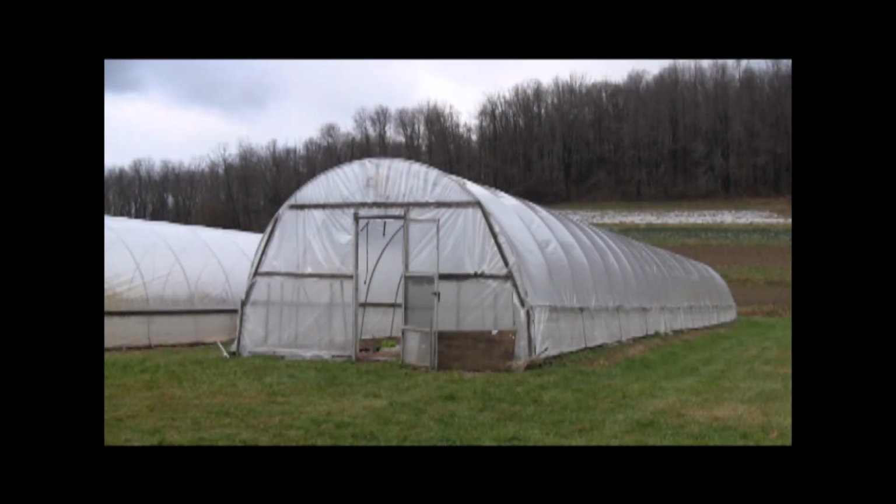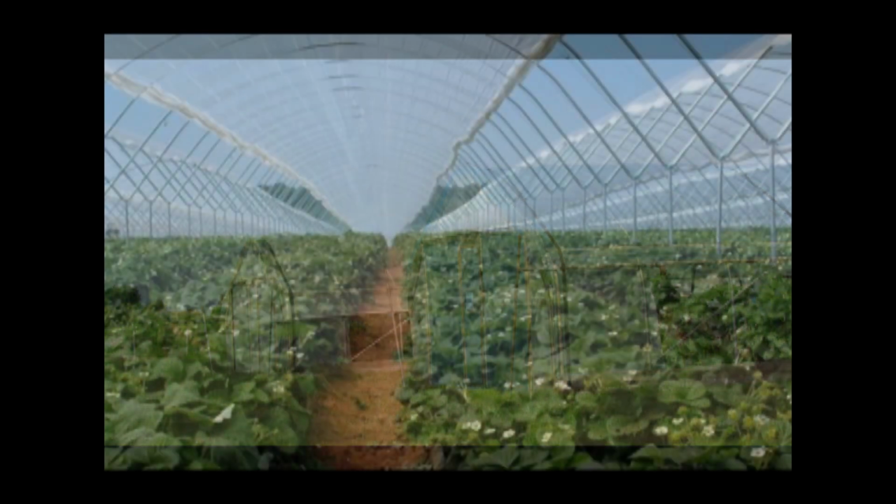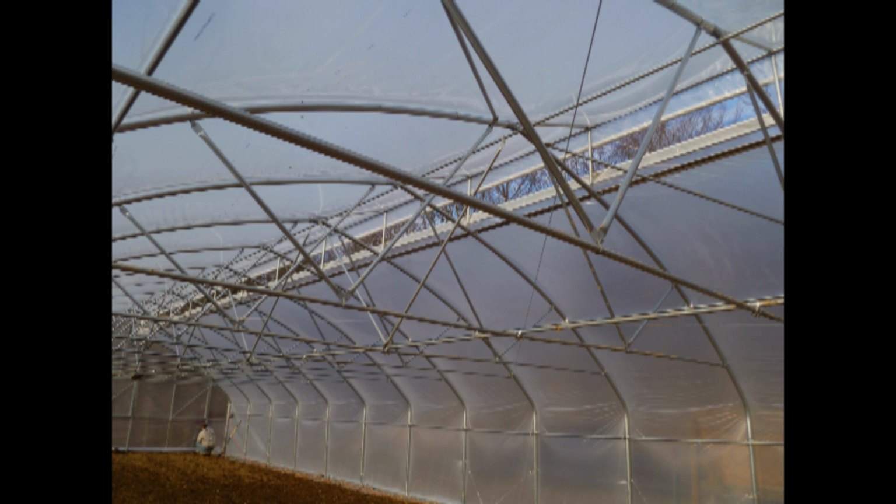Let's begin by taking a look at the types of tunnels available in today's marketplace. There are Quonset or hoop house styles, Gothic arch, and multi-bay tunnels. In general, all high tunnels are comprised of a series of plastic or metal vertical frames that are connected by horizontal roof beams called purlins.